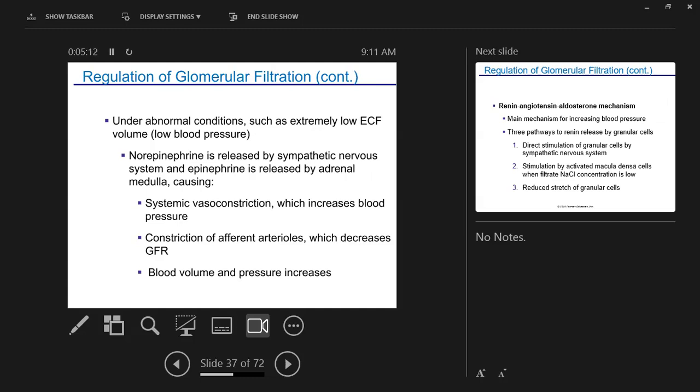If we have a very low blood pressure coming through the kidneys, we have low extracellular fluid, low plasma. Remember, plasma becomes interstitial fluid, becomes lymphatic fluid, and becomes plasma again. The fluid outside the cell is extracellular. So if our blood volume is low, then our interstitial fluid and our lymphatic fluid are low. If our blood volume is low for whatever reason, maybe we're not losing blood, maybe our pressure is just really low.